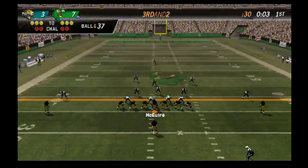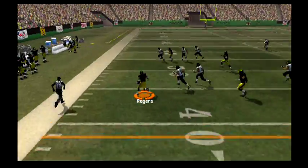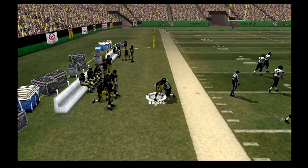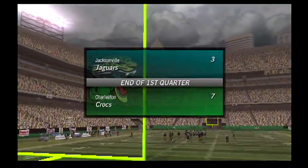Rodgers, the lone setback. A little misdirection. Pushed out at the 50. And that gain will get them a fresh set of downs. It was a great run. He saw his blockers create some room for him, and he accelerated right through the hole.